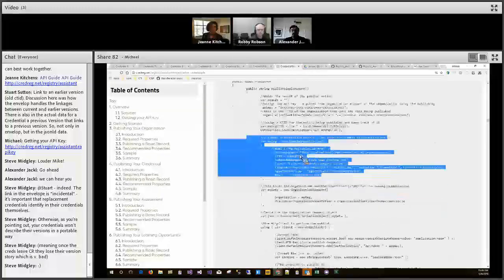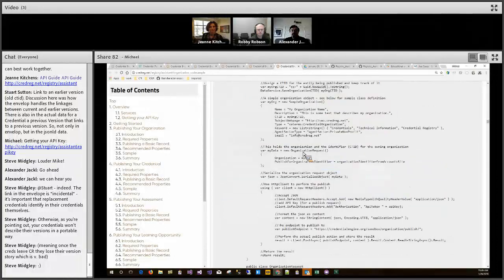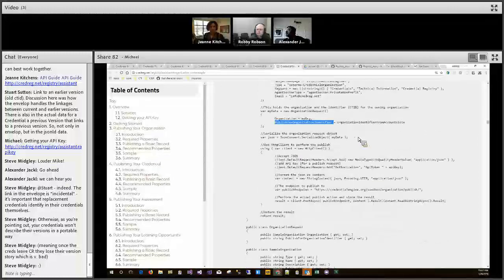So when you format the request, I can provide a link shortly. On GitHub, we have a list of all the input classes. So the main input class in this case, organization request, you put in your formatted organization. The publishing organization identifier is essentially the CTID from the account system. You format your request, you serialize it to JSON. In the headers, you add your API key, and then you call the API.